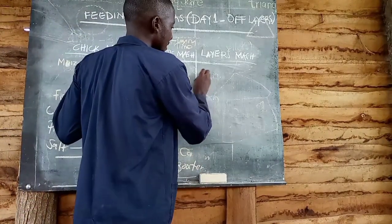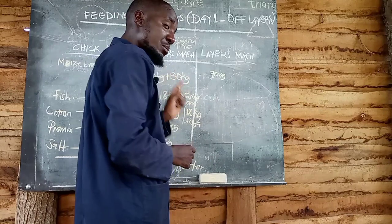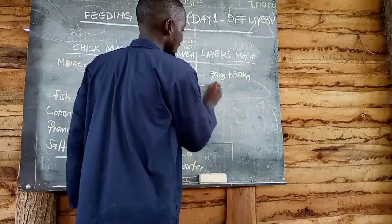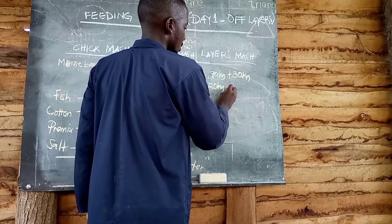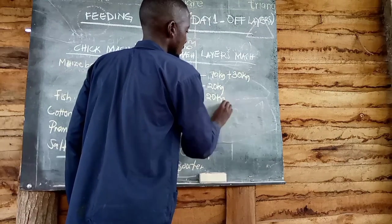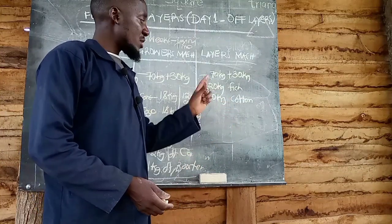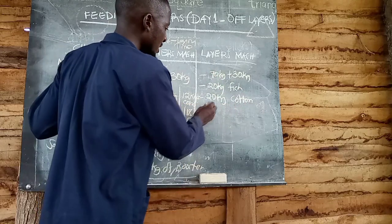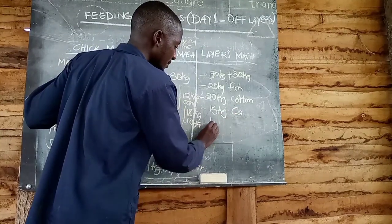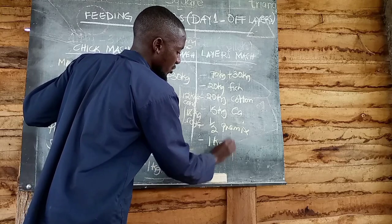Then let's look at the layer's mash. For the layer's mash, let it be 70 kilograms of maize bran plus 30 kilograms of broken maize. Add 20 kilograms of fish. Then add 20 kilograms of cotton. So it is always advisable that you use the cotton, not the soya. Then add 15 kilograms of calcium, half a kilogram of premix, then add 1 kilogram of salt.